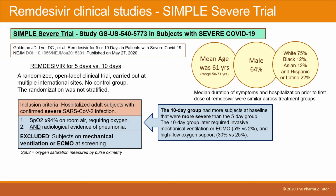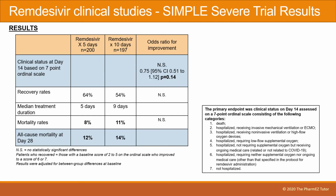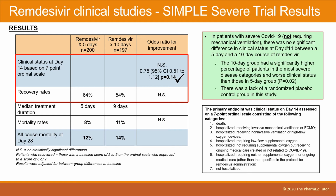The demographic information is listed in the right column. And patients who received remdesivir got the standard dose for a total of either 5 or 10 days. The results of this clinical trial showed that in patients with severe COVID-19 not requiring mechanical ventilation, there was no significant difference in clinical status at day 14 between a 5-day and a 10-day course of remdesivir.